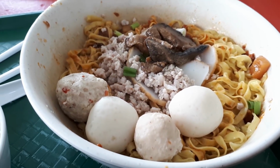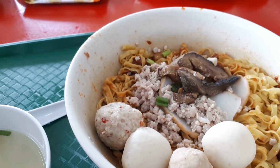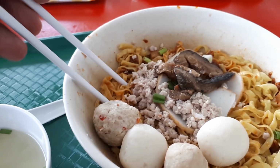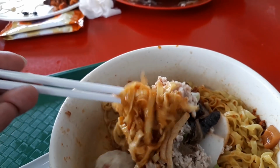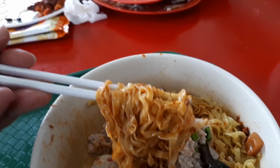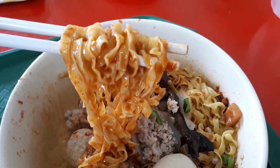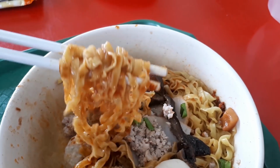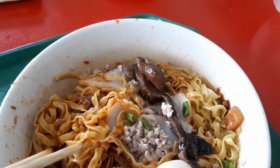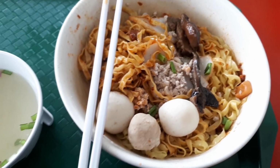The fish balls also are quite nice, but overall, it's also a very good minced meat noodle. And if you like it spicy, then you will love this place because the noodles here are much spicier than the other two. And look at that. Doesn't it look good? Because it is good. And you should give it a try if you do like minced meat noodles.